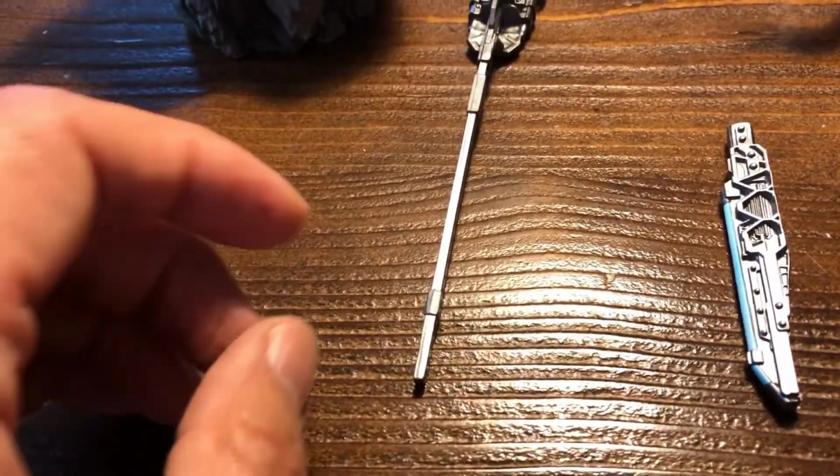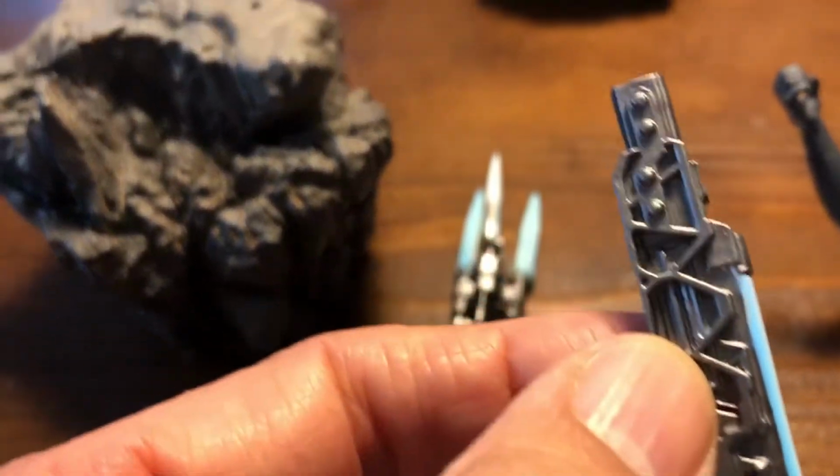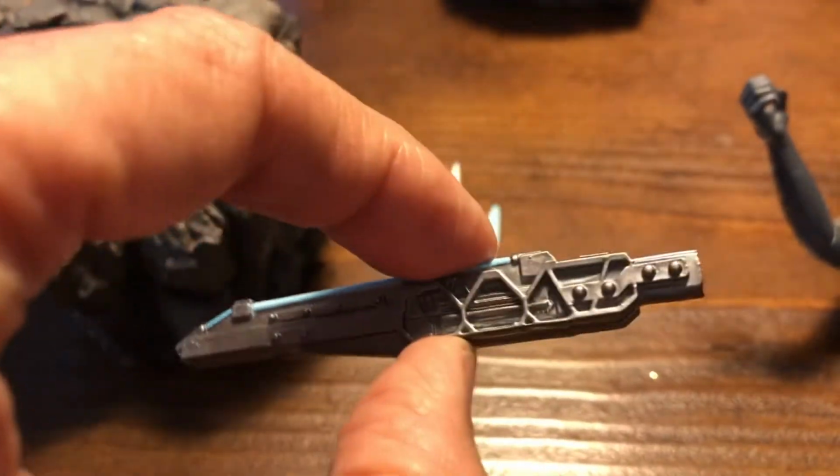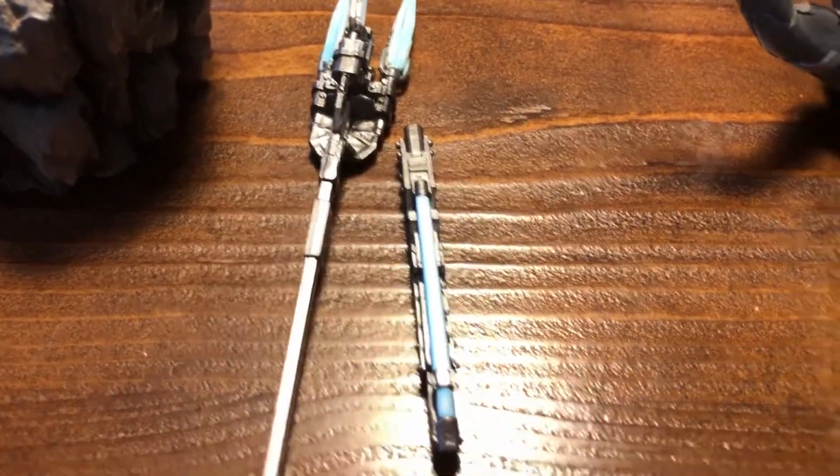But that's a little light, kind of a plasticky feel. Same with this is the base, but you can kind of see the detail in that base of her staff. The one that Cap caught, really nice.